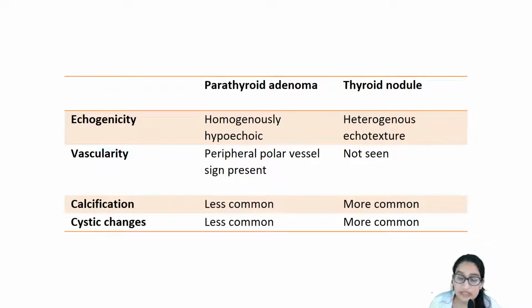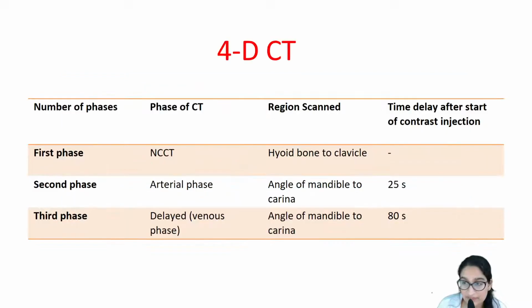The second important differential is a thyroid nodule. Thyroid nodules tend to have a more heterogeneous echotexture as compared to parathyroid adenomas. The peripheral polar vessel sign is seen more commonly with parathyroid adenomas, and not seen with thyroid nodules. Areas of cystic change and calcification tend to be more commonly seen with thyroid nodules.